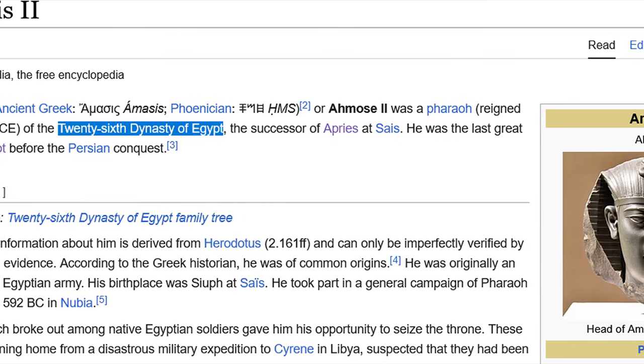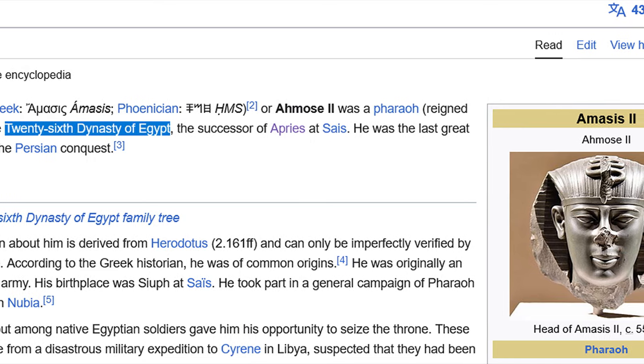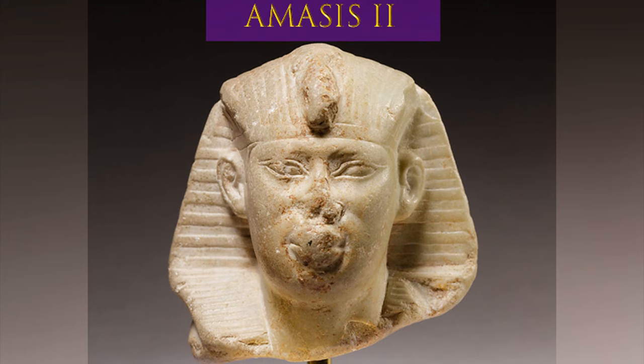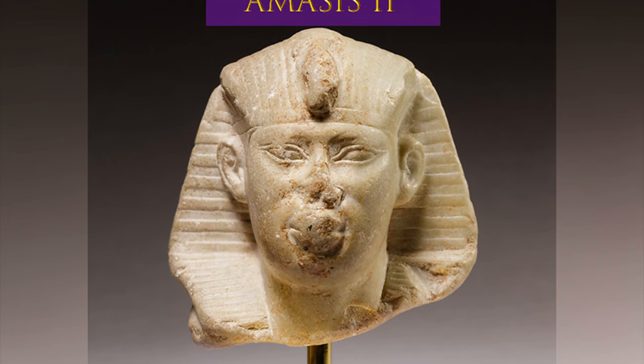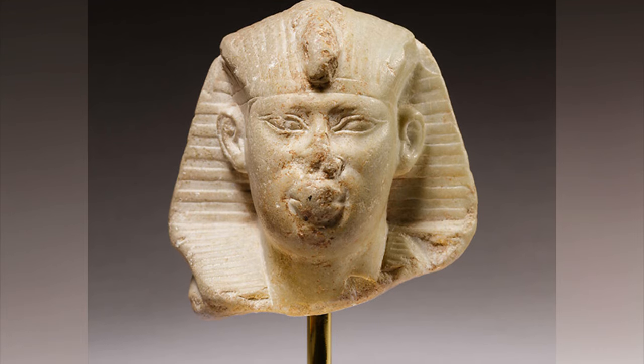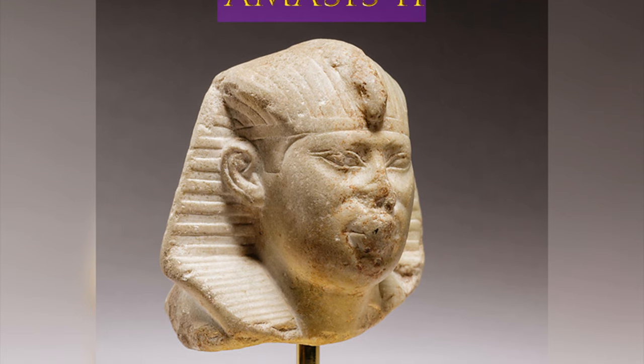So this late into Egyptian history, at a time after the Hyksos, the Assyrians, the Babylonians and Persians had had their period of invading Egypt, and the Greeks were just about to do the same thing, the 26th dynasty had a pharaoh the world clearly knew was a black African man. At least the Greeks knew.